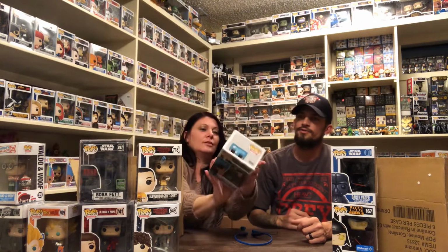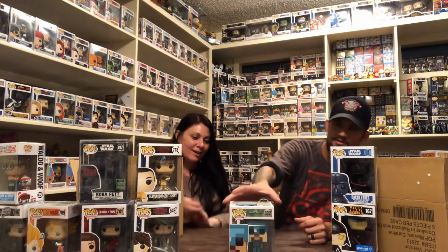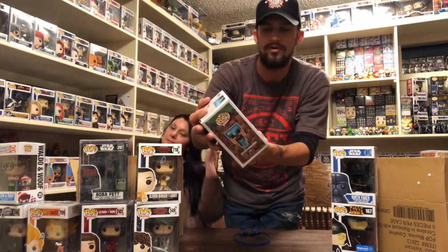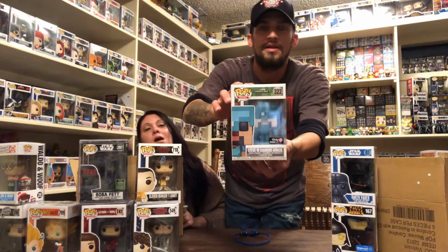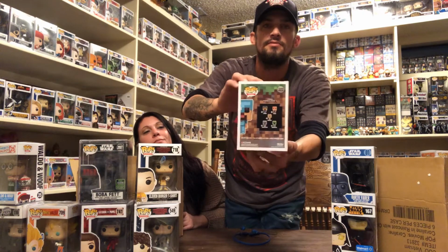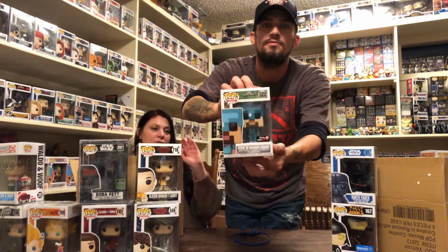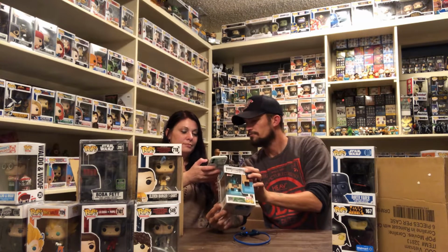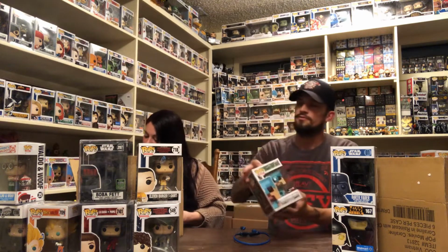All right, number three from her, from Minecraft. We've got Steve in diamond armor. I have to give that to Caden. GameStop exclusive. Really cool one. I have never seen that pop before. I haven't either. If we're going to give it to Caden, don't add it. That's $9. $9.